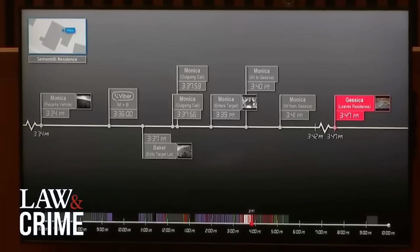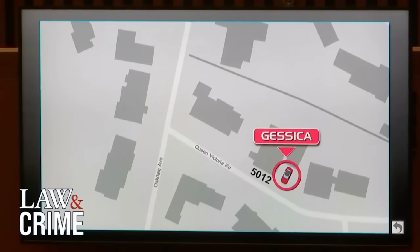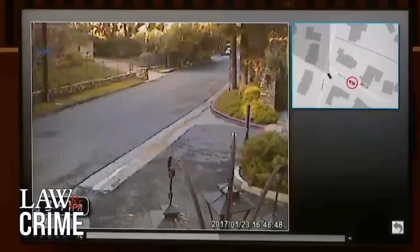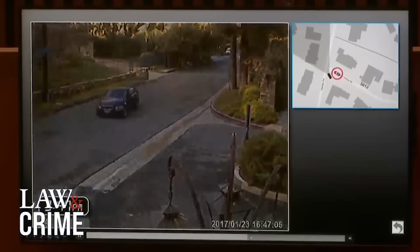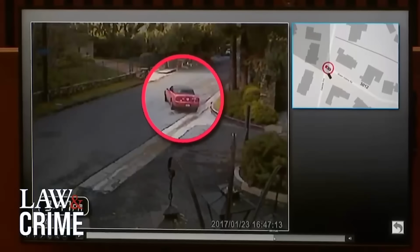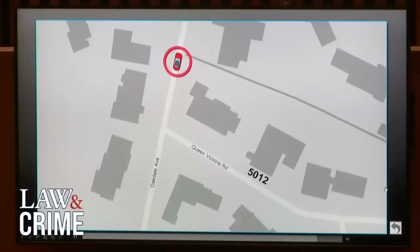And what is the next thing that we see happen at 3:47? So we'll see Jessica leaving the Sementilli residence. She pulls out of the residence driveway, makes that same exit path on Queen Victoria to Oakdale. And here she is driving the red convertible Mustang, the same vehicle we saw yesterday that she drove with her mother to the LA Fitness.